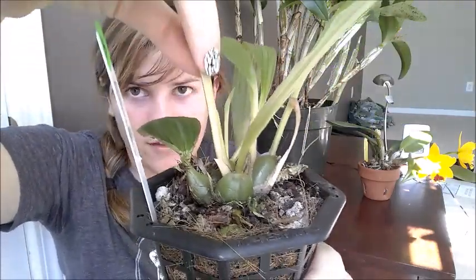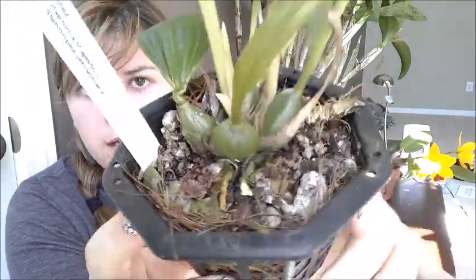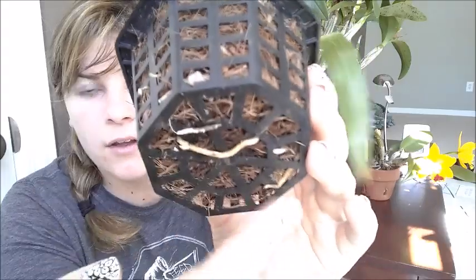The reason I chose it is because it has this new growth here. So you see this new growing lead here. And the media looks really, really good. You can see all of the media there. I can see the roots coming out of the bottom here. So the roots look good.